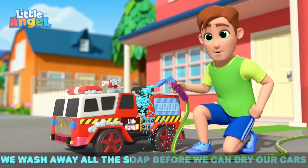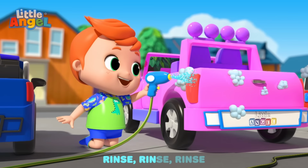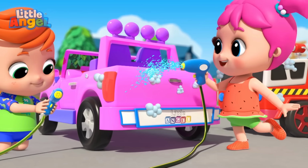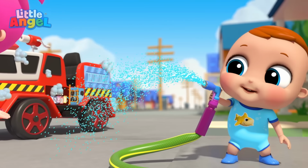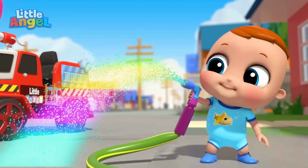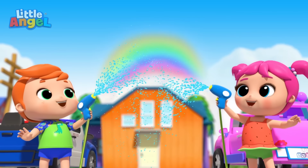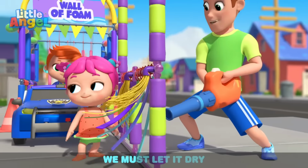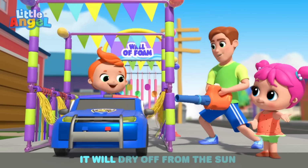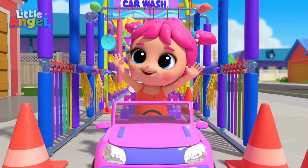We wash away all the soap before we can dry our cars. Rinse into the little holes and cracks. Rinse, rinse, rinse. Clean and wet, we must let it dry. It will dry out from the sun and breezes blowing by.